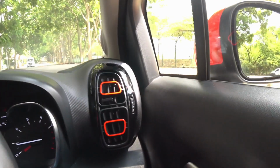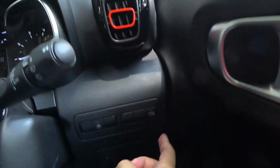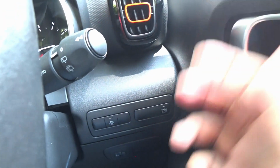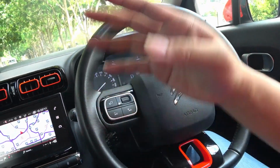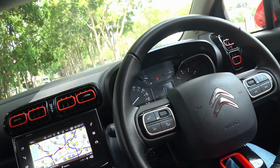Okay, so we come here and you can see the orange lining at the side aircon vent, and you can see this car actually has a lane departure warning. The steering wheel here also has a very unique shape. Once again, it's very basic, but the way it's styled and put together looks very nice.